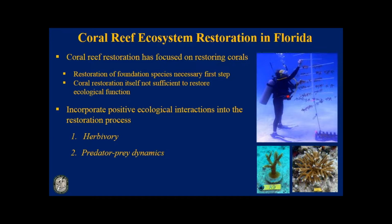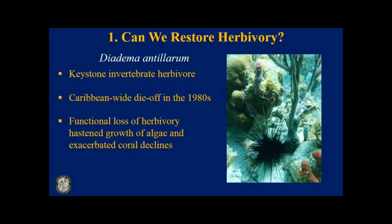However, it has become increasingly recognized that restoring corals alone may not really be restoring ecological function to these reefs. So researchers, many of the scientists here in this room, have been starting to incorporate ecological processes into their work. And we at FWC, in our Restoration Ecology Lab, have been working on two of these ecological processes. The two I'm talking about today are herbivory and predator-prey dynamics. And the first one I'm going to talk about is herbivory.